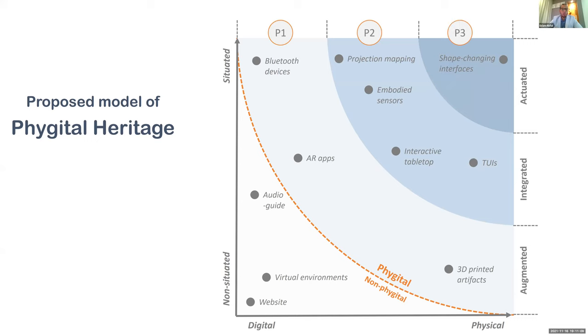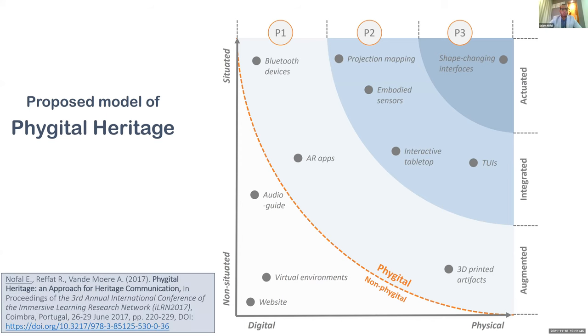The first one is augmented, and that requires some form of continuous interaction between physical heritage objects and digital electronic devices. The second one is integrated, which requires users to interact with heritage objects using tangible user interfaces, which are capable of communicating information through the use of haptic rendering methods. And the third one is actuated, which includes immersive and screenless forms of interaction, and the material characteristics of heritage objects might convey meanings by appreciating physical manifestations of these objects. This model has been published in a conference paper in 2017.